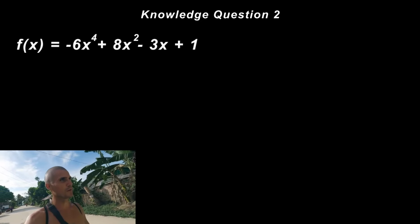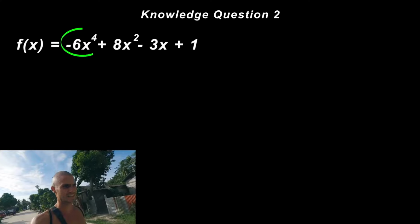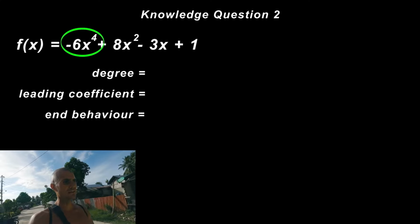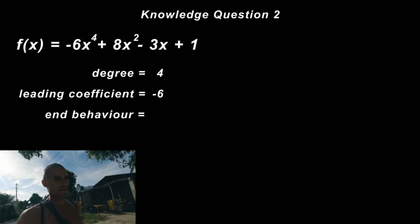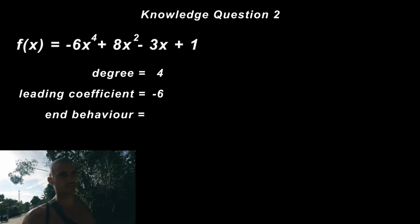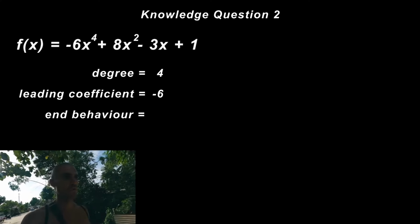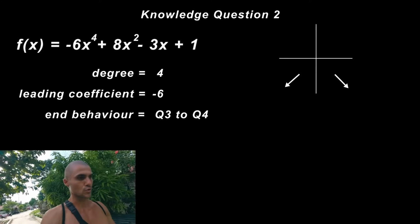All right, so I wanted to get that out of the way first before we get into the actual polynomials. So now, the first polynomial, notice what is the leading term? Negative 6x to the 4. So we can get a lot of information from there. Leading coefficient is negative 6. The degree is 4. Now in part B, because it has a negative leading coefficient and it has an even degree, we know that the end behavior is going to be from quadrant 3 to quadrant 4.